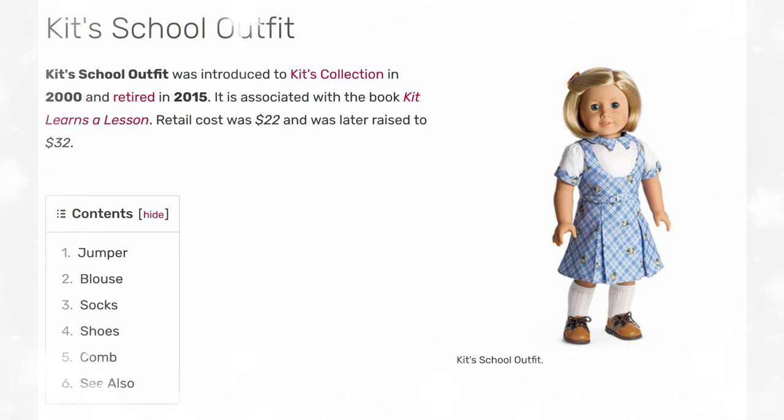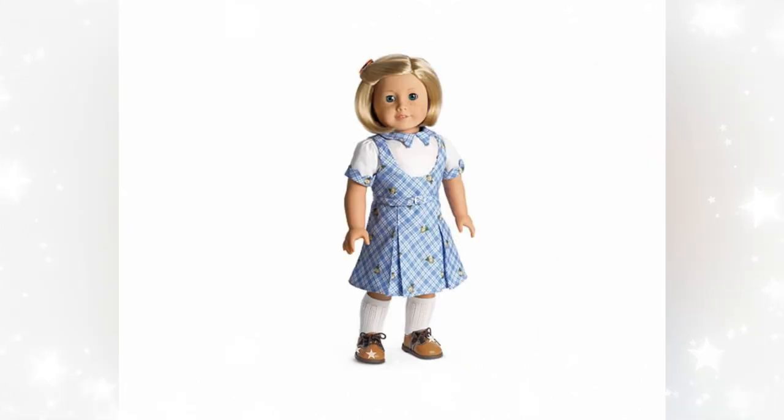Next up is Kit's school outfit. It came out in the year 2000 and retired in 2015. It was associated with Kit Learns a Lesson. The retail price was $22. It later raised to $32. Oh, the good old days when they were $32.